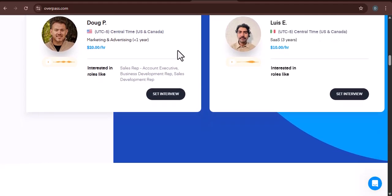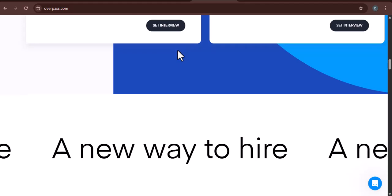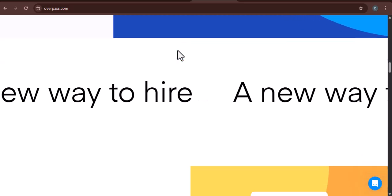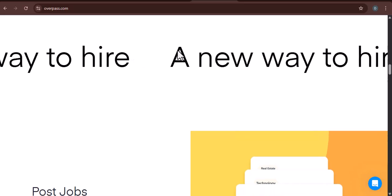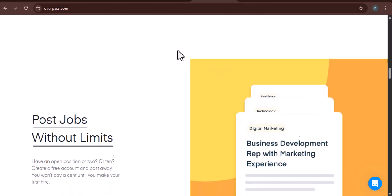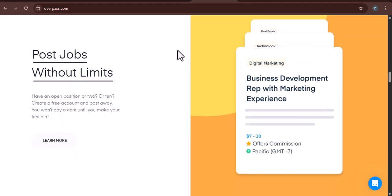So, whether you're a business owner eager to expand your reach or a talented individual ready to take on new challenges, understanding how to navigate the Overpass website and set up your account is your first crucial step. And that's exactly what we're about to demystify. We'll cover everything from confirming your email to building out a compelling profile that gets noticed. We'll discuss the different types of information Overpass collects and why it's important for a successful experience on the platform. Get ready to unlock the potential of remote work with Overpass.